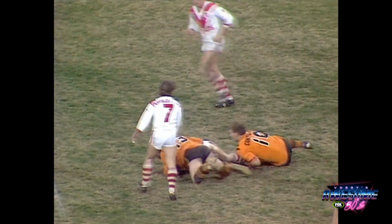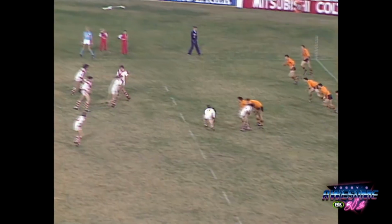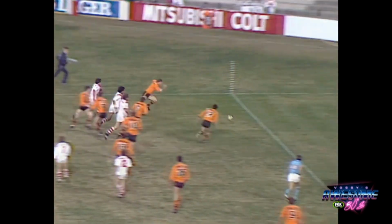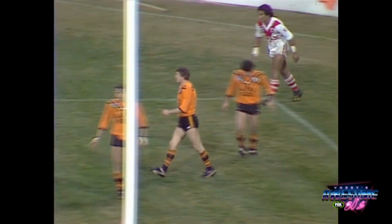Knocked down. Should be six more. Well, he's ruled that it was knocked backwards by the Saints. I'll tell you, it was knocked down by Balmain. It should have been six more. The raking kick by Young. Oh, hands went for it. And it's a line drop out to restart.